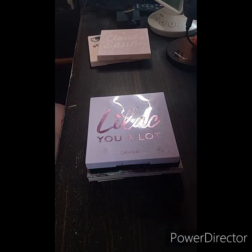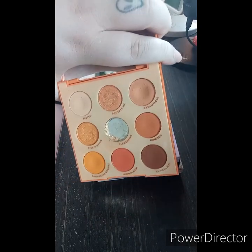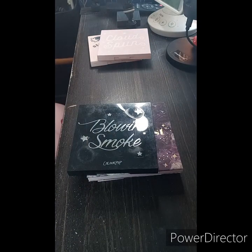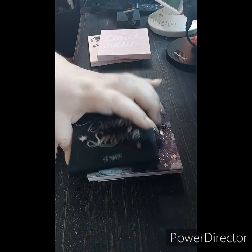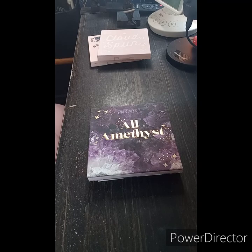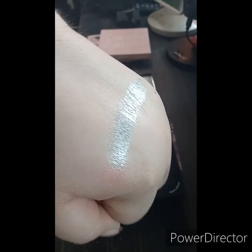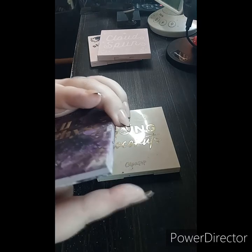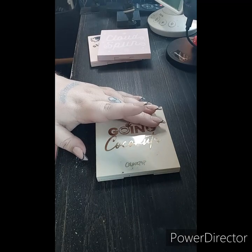My Orange You Glad. I have completely panned that glitter. There's not even enough there for a use. But we're keeping that for sure. My very favorite ColourPop palette, hands down, is Lilac You A Lot. I love this palette so much. My Blow and Smoke palette, this is my best silver in my entire collection. Hands down. Have to keep that. I have the All Amethyst palette, which is good. I do like it. So I'm keeping that.